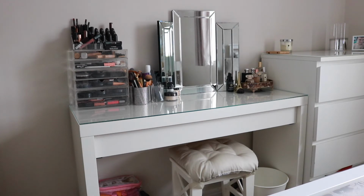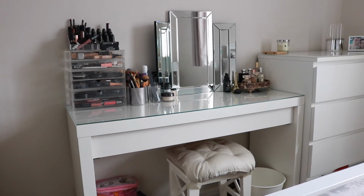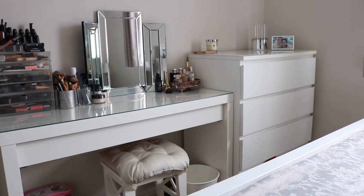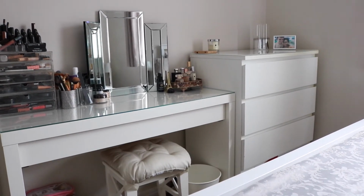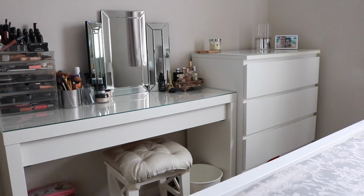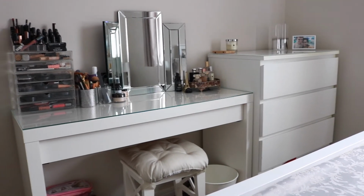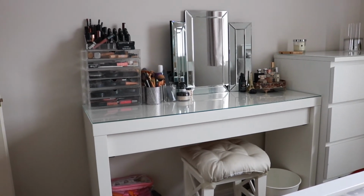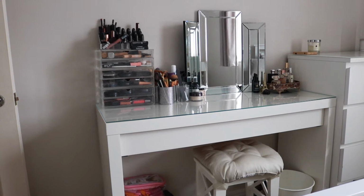As you may remember, this is my vanity from my old flat, so I just thought I'd bring that over. It's from IKEA. I believe it's the Malm table. And then right next to it is Alex's dresser. He already had this dresser, and that is also from IKEA, and that is the Malm dresser. So conveniently, the two automatically matched. And of course we've got a glass top for both of them. So again, just keeping that uniformity and sleekness to the look. And of course it just makes it so much easier to wipe down.